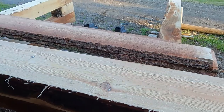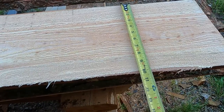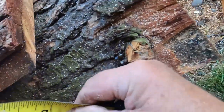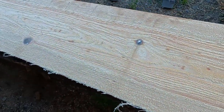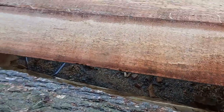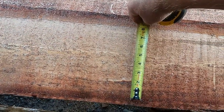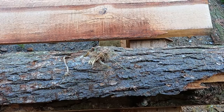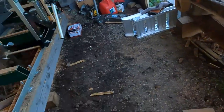Yeah, that was a good move. Look at that, we got a nice 10 inch, one inch board. But if you flip this over, get 8 inches out of it. I guess if you were going to use it for siding, you could put the 10 inch side out and it'd be fine. But there's a decent board there. And now here's my cant.